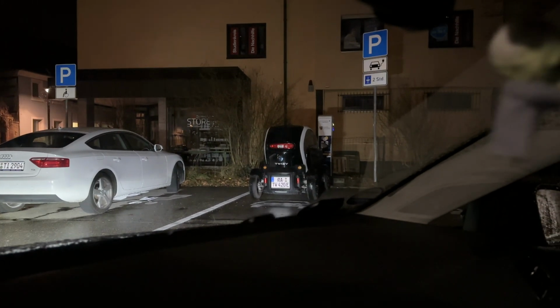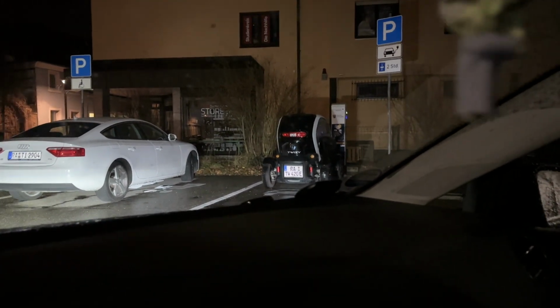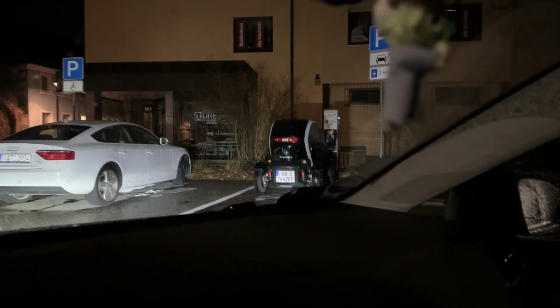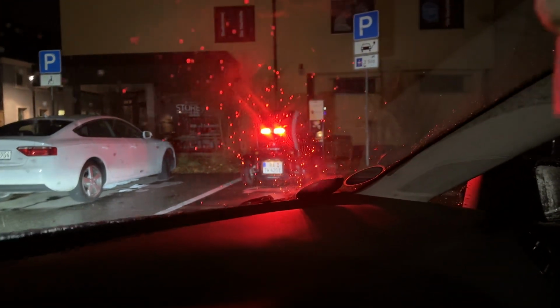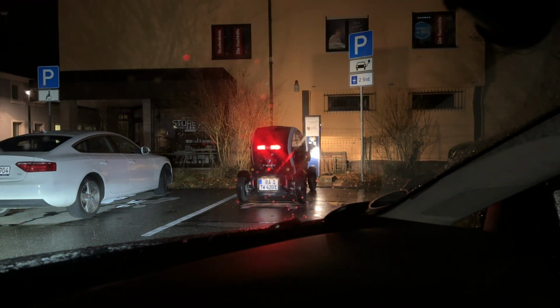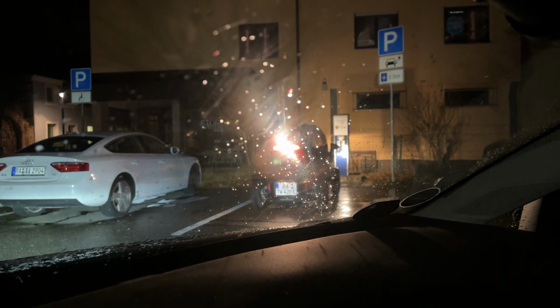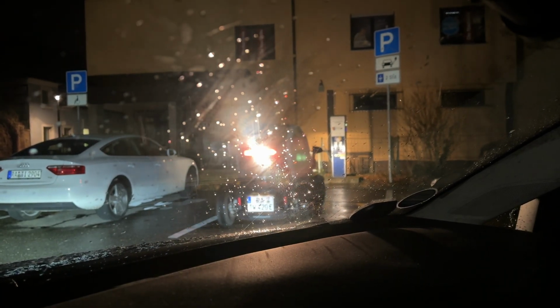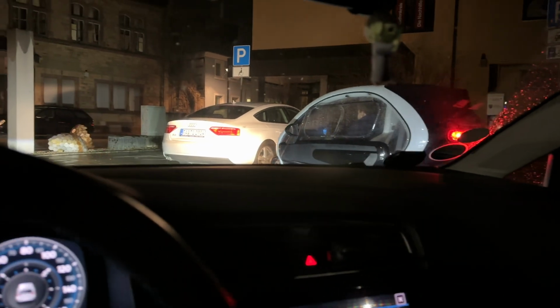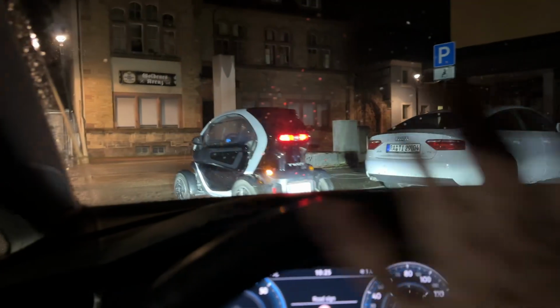We just charged our Twizy to 97%. Took about 1.5 hours from 30%, so it's not that fast, but it works. And also it's the cheapest option for us to charge here publicly and not at home, because at home it's more expensive to charge. Now we need to bring it back to its parking space at our garage. I'm just gonna follow right behind him and hope not to meet any cops here, because I'm filming while driving.